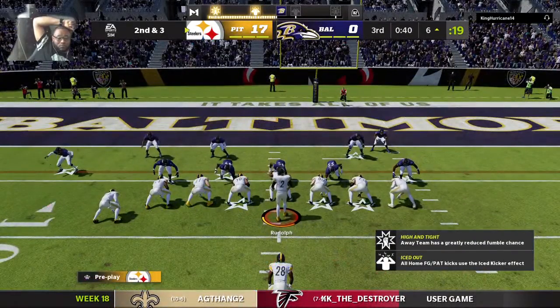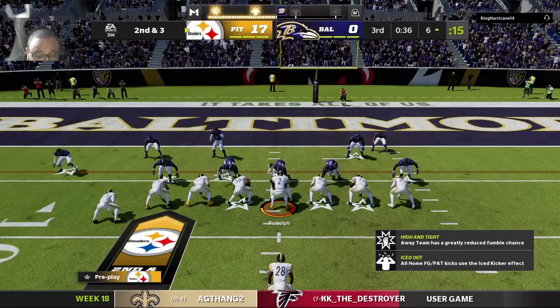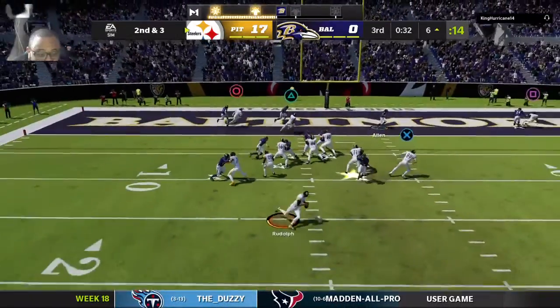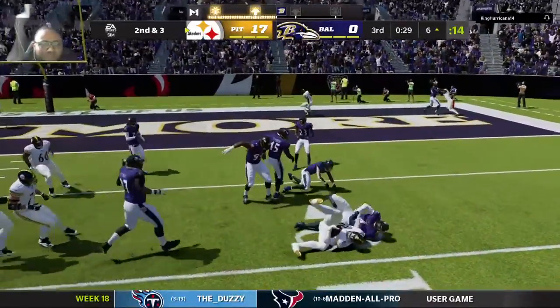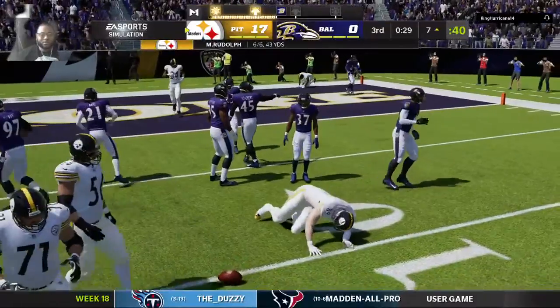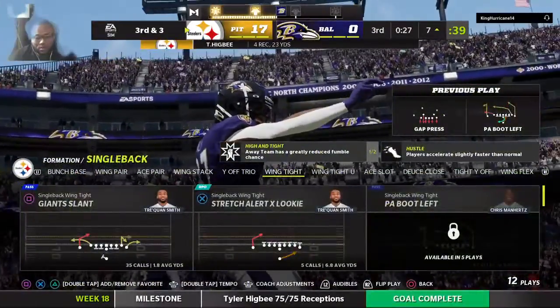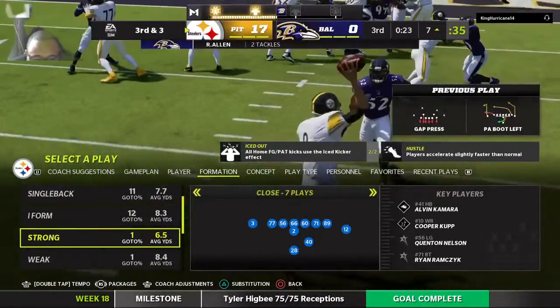From the 6 now on 2nd and 3. Now it's Rudolph off the bootleg. Throw right side, and he goes backwards on this one, losing yardage to the 7. He'll lose a yard on the play, so now they need 3 yards on 3rd down.